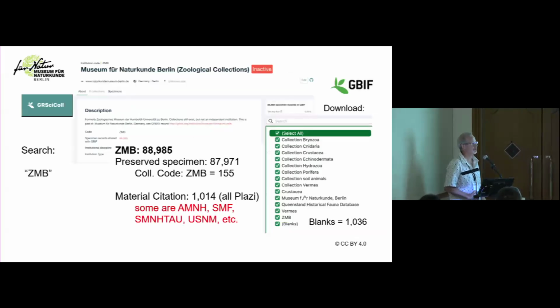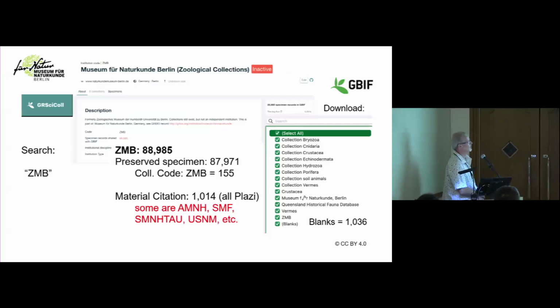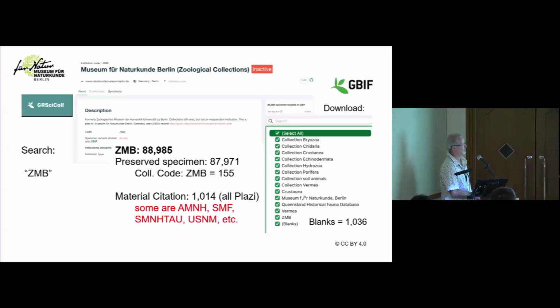Okay, ZMB, the next example. 888,000 specimens, about 887,000 of those are preserved specimens with the collection code ZMB, which again should be the institution code. So about 1,000 of these are material citations, and all of those are from Plazi, which I'll explain in a minute, but pointing out some of those are actually AMNH specimens, SMF, which is in Frankfurt, USNM, so there's a lot of errors in that.